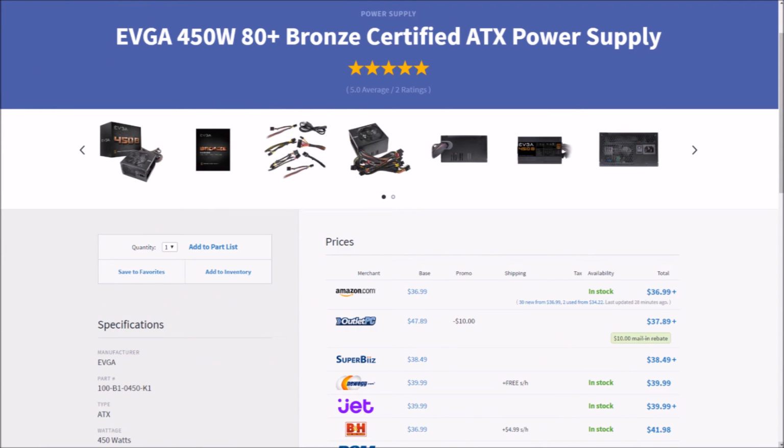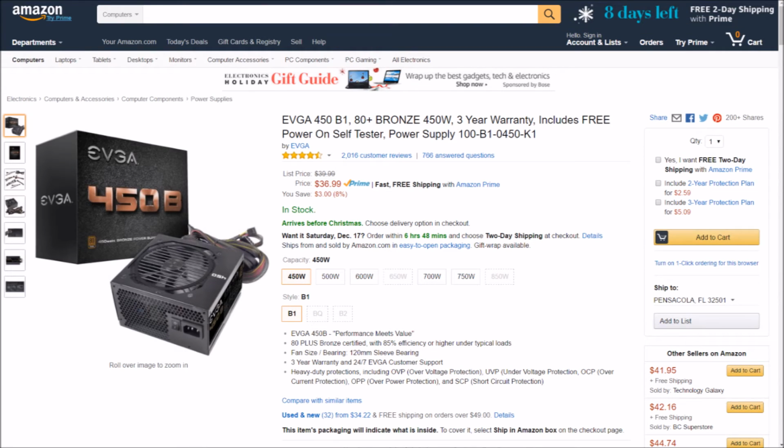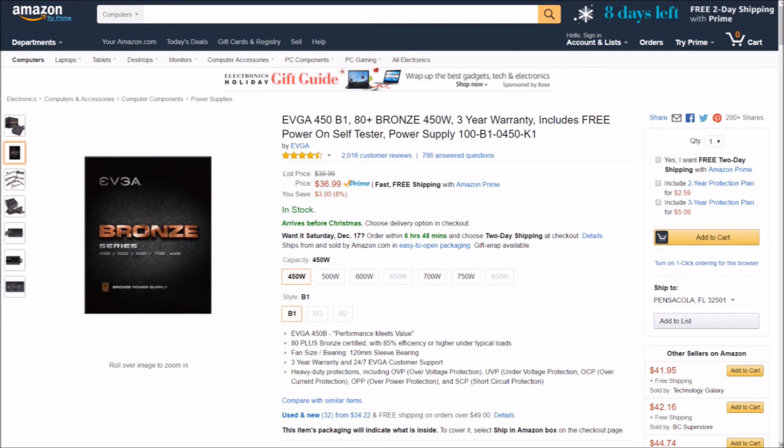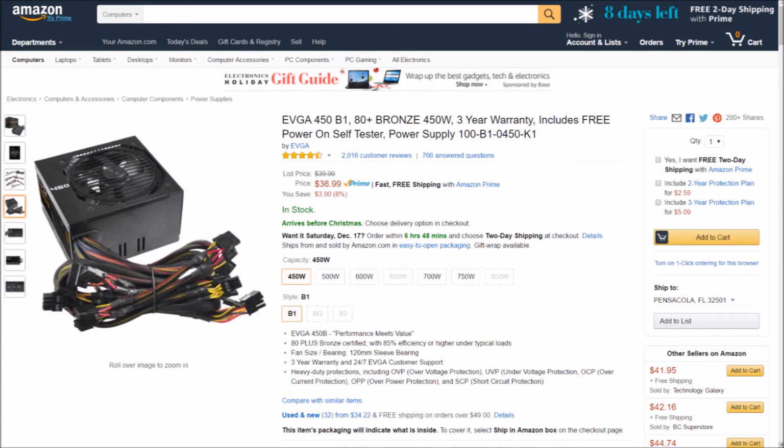To finish off our rig, I've selected an EVGA 450-watt bronze certified power supply. This unit is a little bit of overkill for our system, but I want to leave headroom for overclocking and adding additional fans and hard drives. This power supply weighs a little over 5 pounds, so EVGA is definitely using some quality components here.